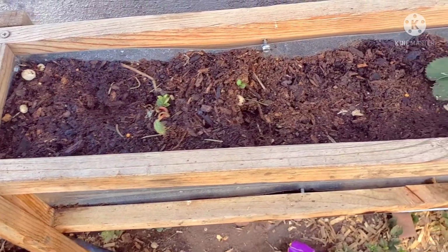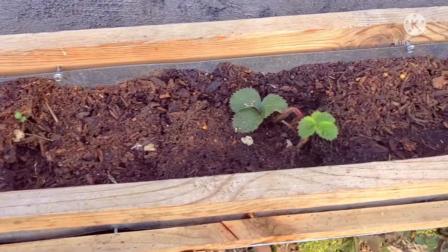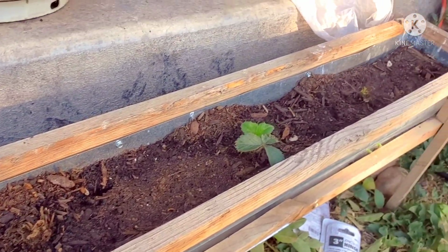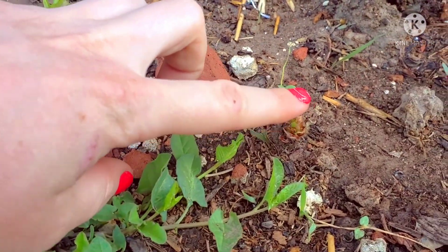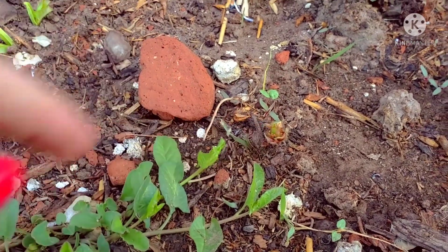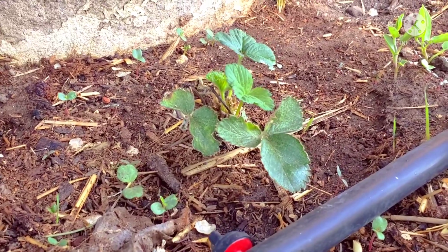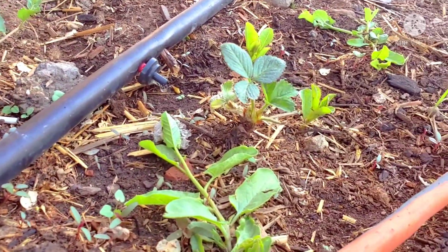We have our different strawberry plants coming up. Some of them not so much, but others are doing great. Here, this little nub is just barely getting a little bit of green on it. And this one underneath here is actually doing really, really well. You guys can spot them through the weeds. I'm gonna come out here and weed.